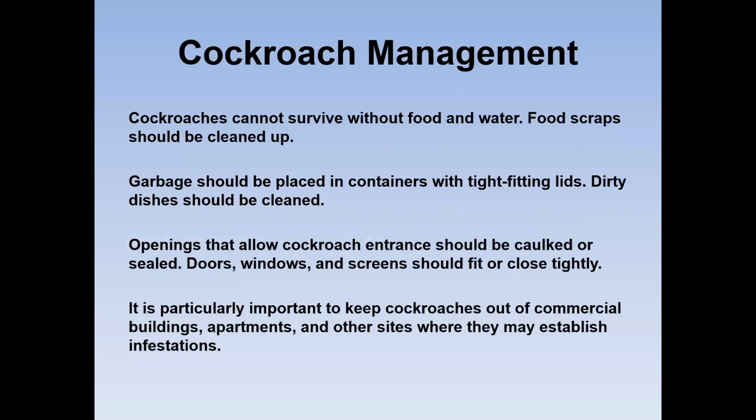Cockroaches can't survive without food or water, so food scraps should be cleaned up. Garbage should be placed in containers with tight-fitting lids. Dirty dishes should be cleaned. Openings that allow cockroaches entrance should be caulked or sealed. Doors, windows, and screens should fit snugly.